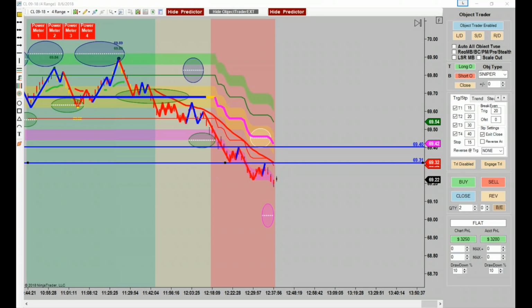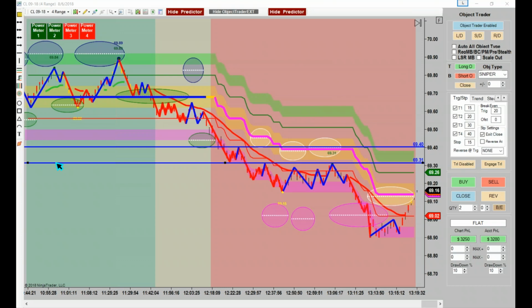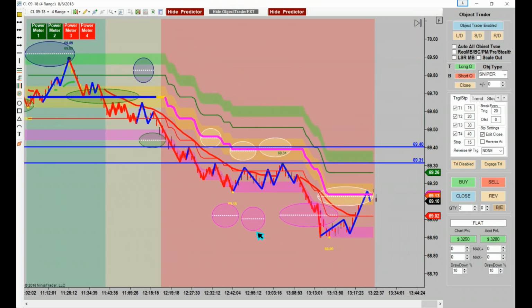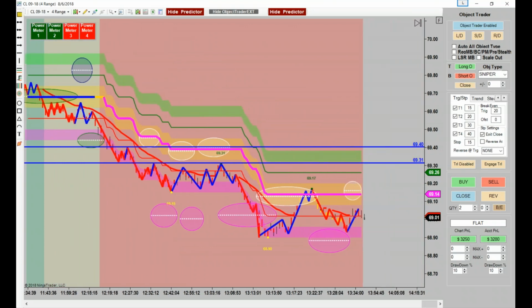So what did oil do? Headed down some more. See how it kissed that line? Had it drawn ahead of time. Yeah, I think you can trust these stops. See there? We had our stop right there, and it didn't take you out.